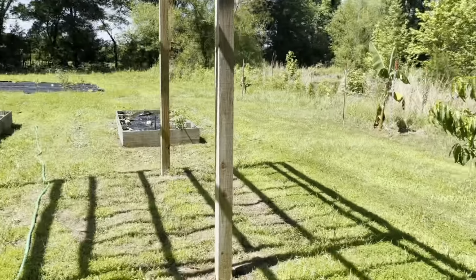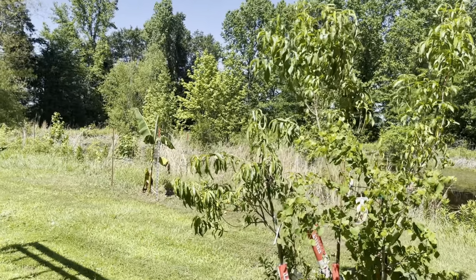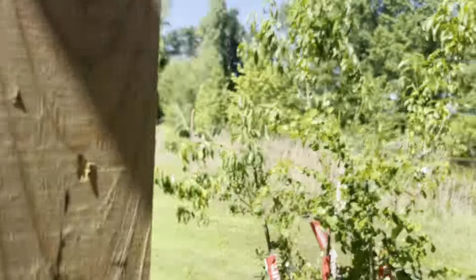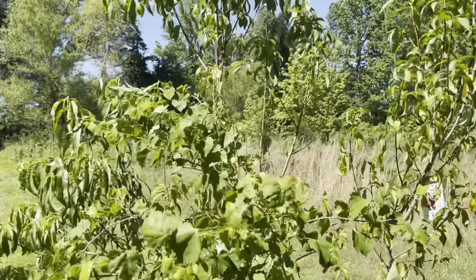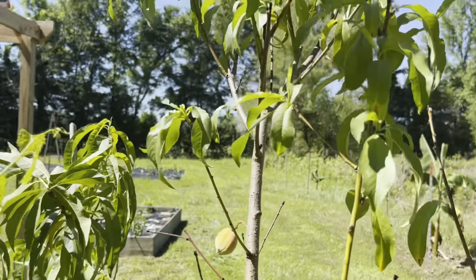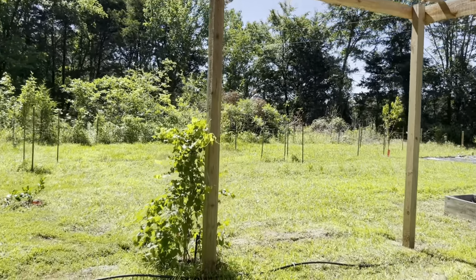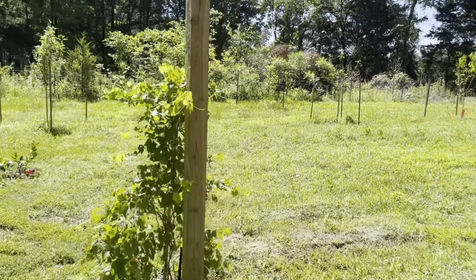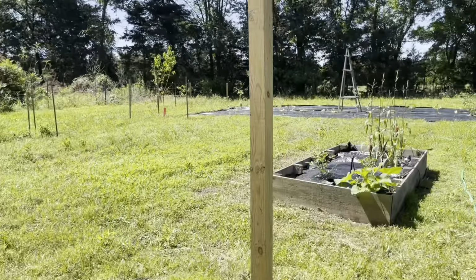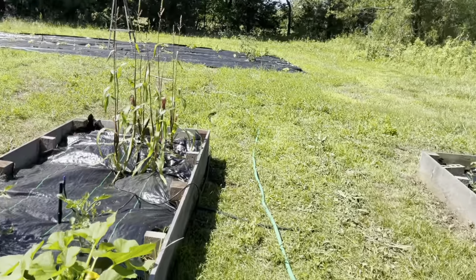All of the things going on today. We have all of the trees ready to be planted. I found a sale on peach trees, so that had to happen. And they've already got little peaches growing on them. I'm so excited. And then we have our grapevine, which is doing fabulous. My little raised garden beds need help, but we will get there.